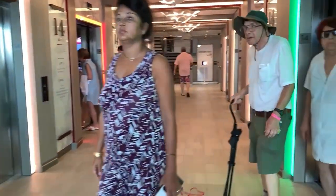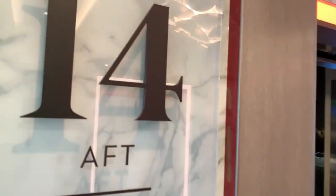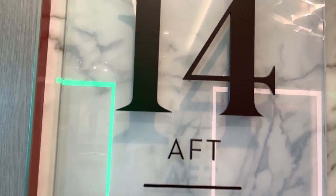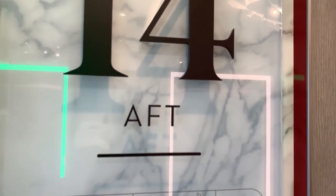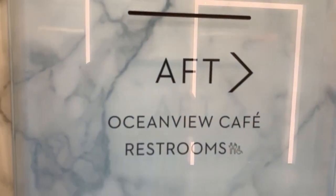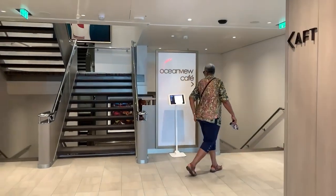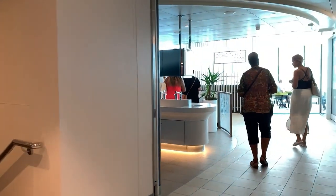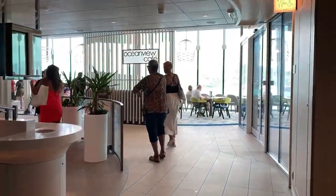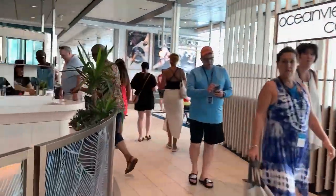And here we are at deck 14, aft elevator bank. So aft of the elevator bank is the Ocean View Cafe. We're gonna walk through the Ocean View Cafe. We're gonna show you, quickly walk through it. We'll kind of walk around the outside of it. And then we're gonna come back out on the other side of the pool and show you what's on the other side of the pool deck of 14.